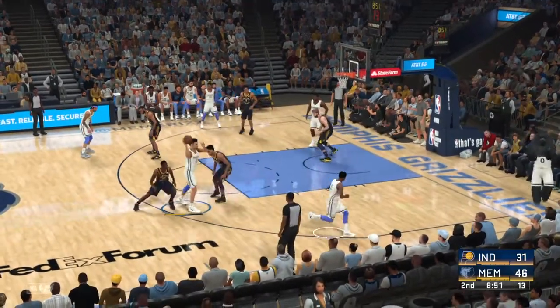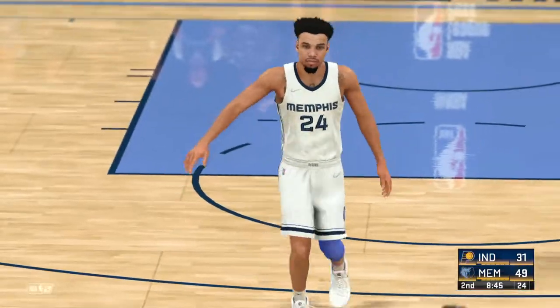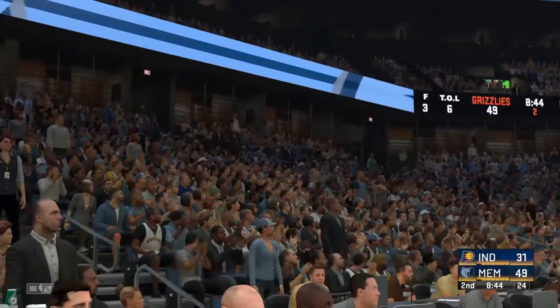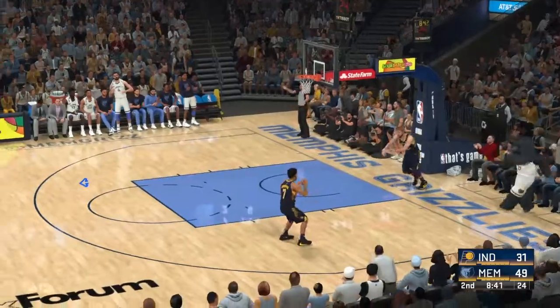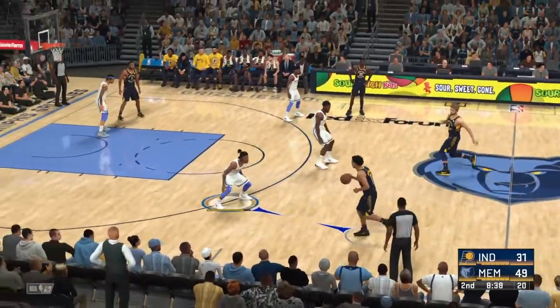Lamb against Brooks. Back to Melton. The three ball connects from downtown. Melton's got himself going here. His first points of the game on the deep ball. And a little under 3.5 minutes elapsed here in the second quarter.